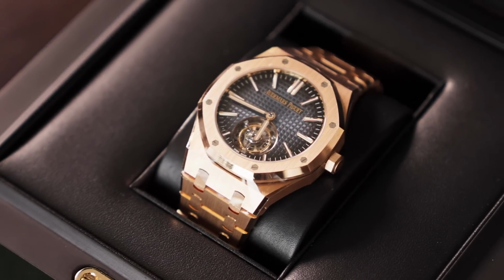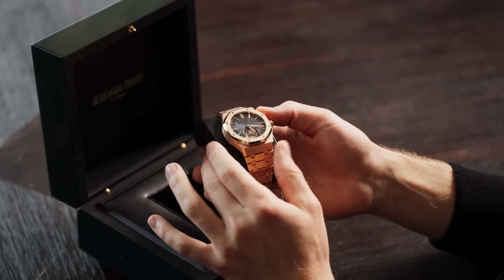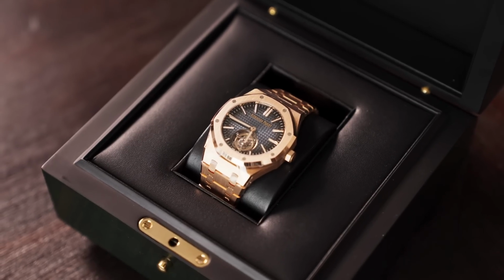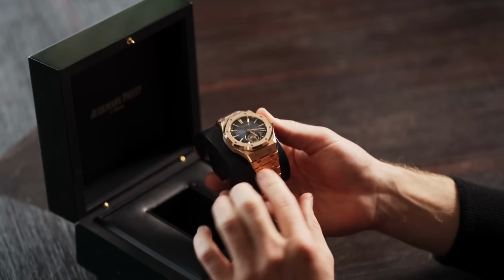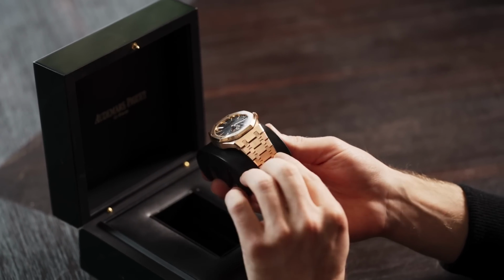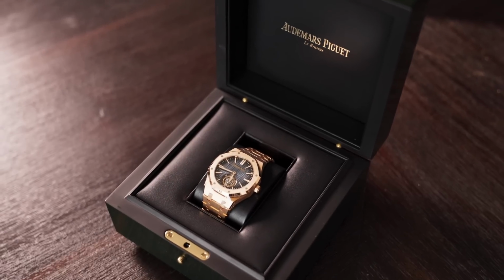The tapisserie dial here is also slightly different. There's a little bit of a fumé pattern, so you have a little bit of smokiness to it versus more of the standard blue. And it really adds in with these tones you get with the different facets as you move this watch around in the light. So with the tapisserie dial, with the different angles that we have here in the case, in the bracelet, and with the tourbillon here in constant motion, there's just so much to look at.